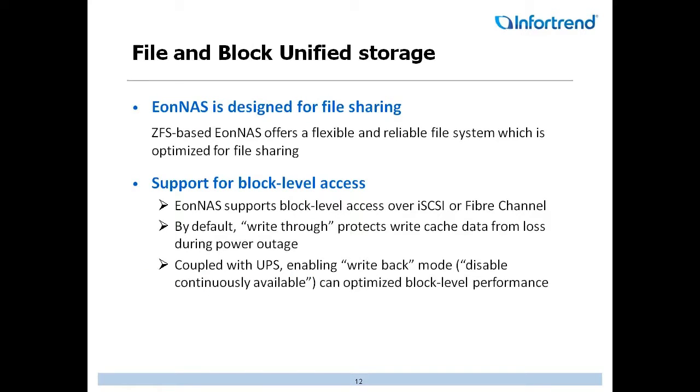So this is a unified storage solution. What that means is there's a ZFS-based operating system embedded on there. With that ZFS operating system, it allows us to do different file level protocols, whether we're talking about AFP, FTP, HTTP, CIFS, NFS, all those different protocols. We definitely have the ability to handle and maintain those. We can also support block level access inside of the same box over iSCSI or fiber channel. And there are several different ways we can help optimize that block level performance, such as the write back technology on there.